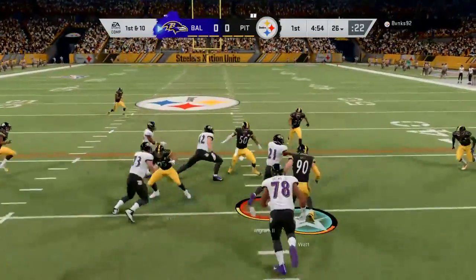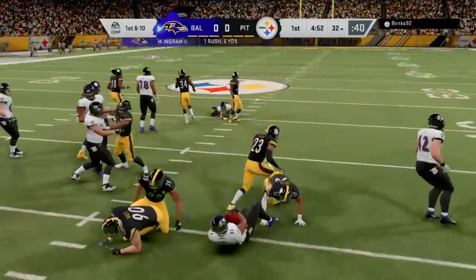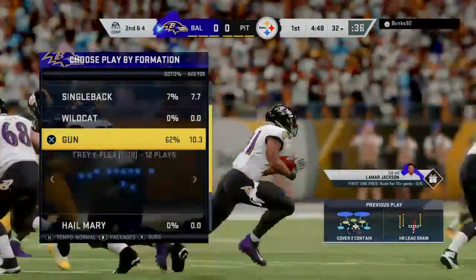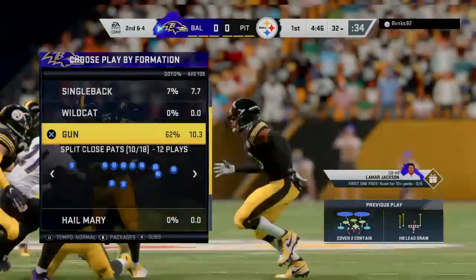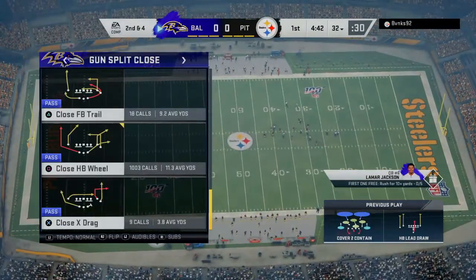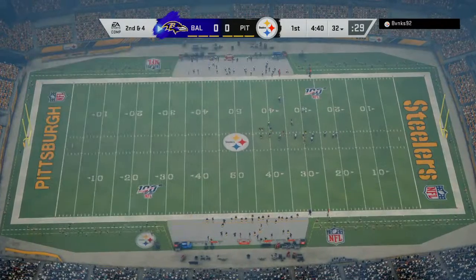They'll run for the first time with Mark Ingram. The game's first play produces 6 yards and brings up second down. Well, I think that's what they're going to need to do here in the first half. You've got to take some pressure off of this young quarterback, and no better way to do it than to establish the running game early.